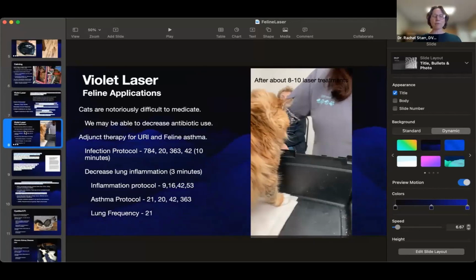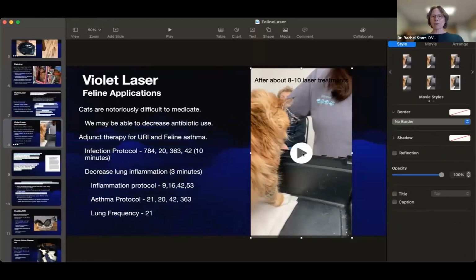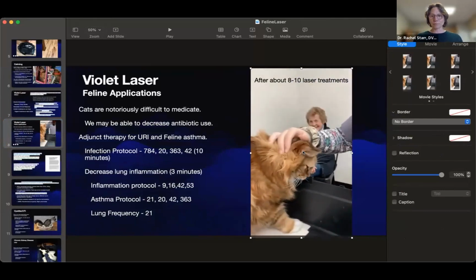So this is that cat from the beginning, to the right here, who we were lasering for feline asthma. She got less drainage. She was breathing better. She eats better. She does everything better if we laser her every couple of weeks. But also from the standpoint of just feeling better, this is her after 8 to 10 laser therapy treatments.